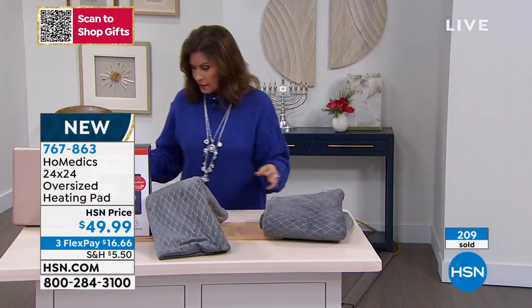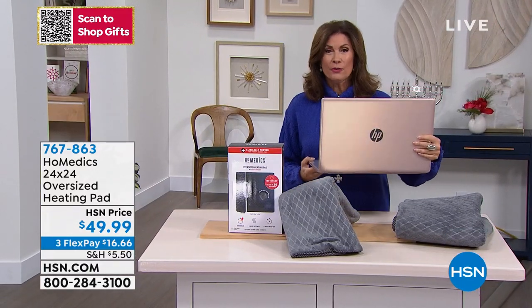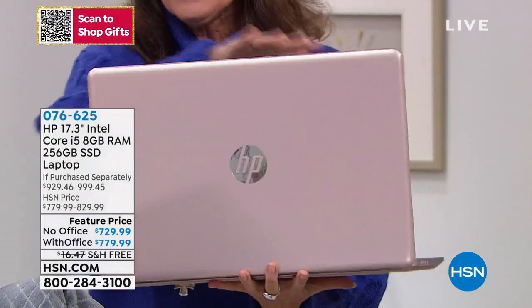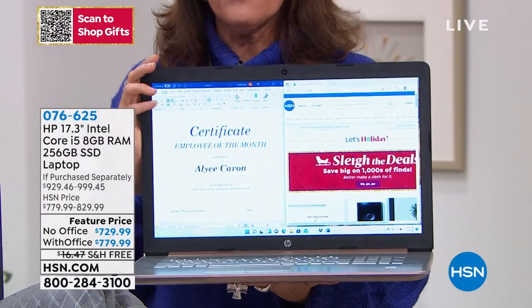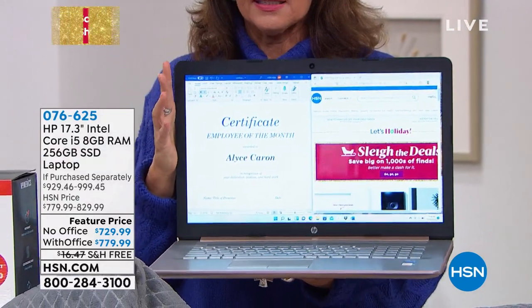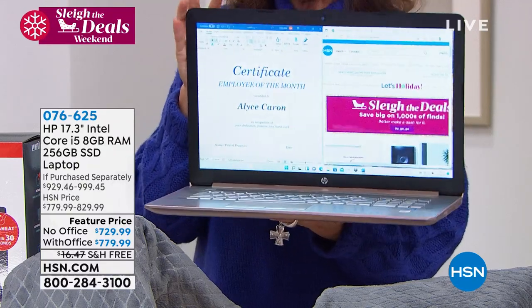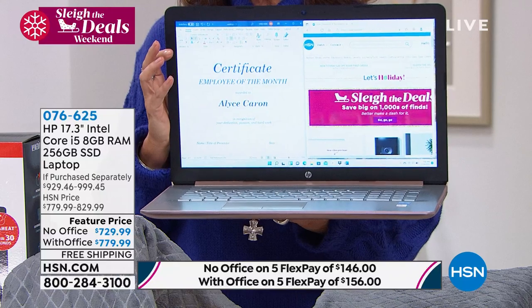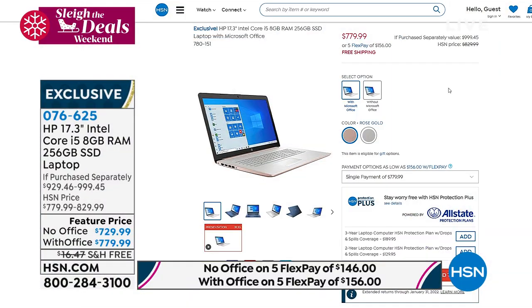And something else that a lot of you are picking up on, almost 200 of you have ordered this in this presentation alone. It's the biggest we do, 17 inches. Finally, we got our hands on some of these from HP and Intel. One of their top processors is inside of this, the Core i5. But then we have teamed it up with 8 gigabytes of RAM. That is the most powerful we do in terms of multitasking. And you're getting the best of both worlds.